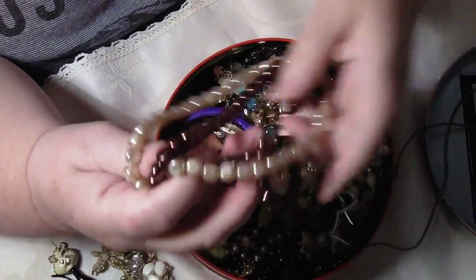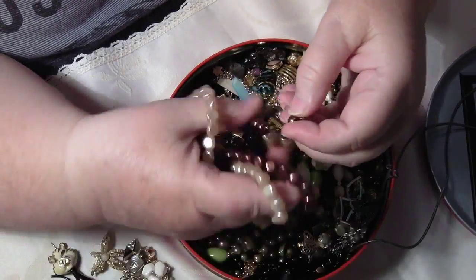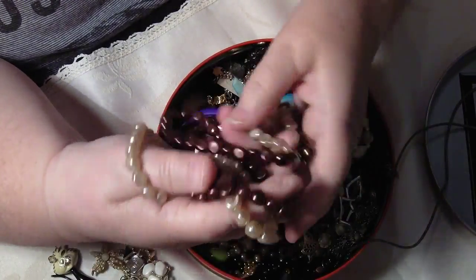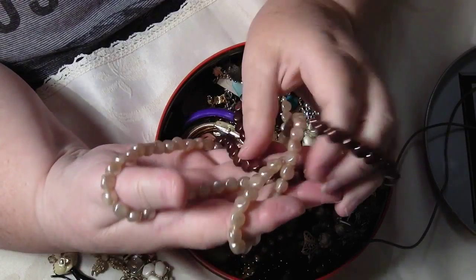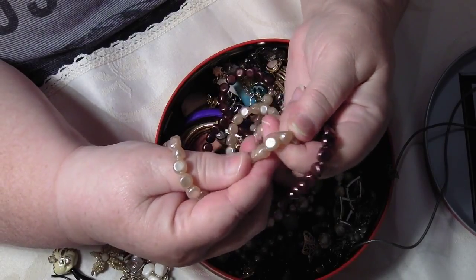These are nice. Not that I'd wear them, but a nice bead. A nice bead. We could do with a little bath there.